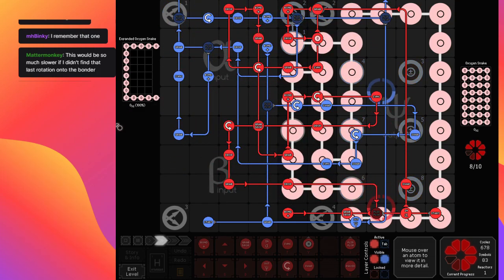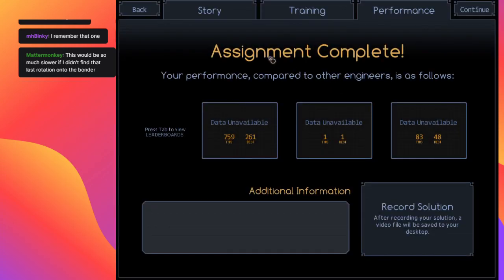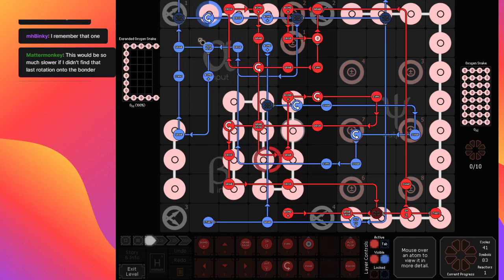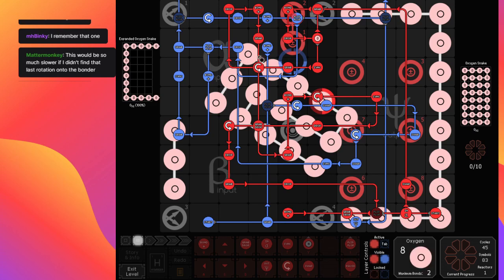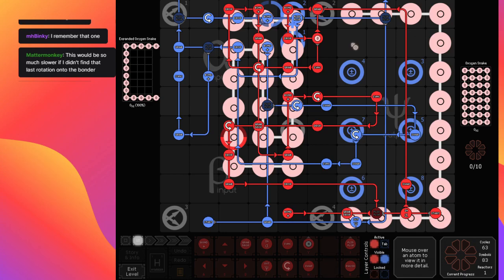Be so much slower if I didn't find that last rotation onto the bonder. Rotates. So this gets bonded up here. This needed to go up here. Right, yeah. Because you can't put this 3-stick onto the end, because it would collide into the C. Yeah, so this rotation here makes that possible.